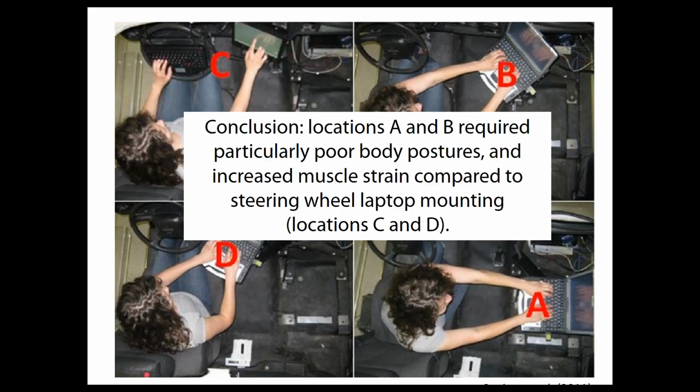You can see it's pretty obvious. Their arms in both cases are outstretched fully, really, in front of them, and twisted. Right, so in picture A in particular, she's twisted a full 90 degrees. In picture B, she's twisted maybe 45, 60 degrees. So that definitely has some increased muscle strain as opposed to the steering wheel mounting options.